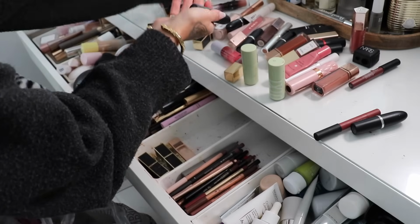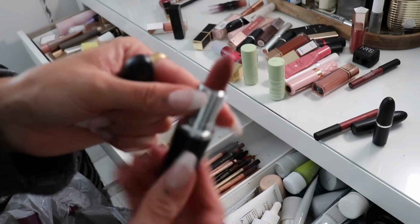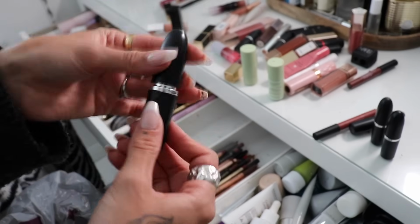And then I always have loads of MAC lipsticks. This is like a new one that I've been into. This is Cafe Mocha. Sin from MAC. Who remembers that one? Iconic shade. I keep putting this in my drawer and thinking I'm going to use it, and I never do.